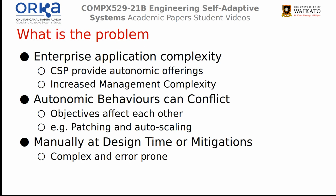So managing enterprise applications is becoming increasingly complex because cloud service providers are creating more autonomic offerings as part of their services. To manage all these services is important, but difficult because the autonomic behaviors can conflict in unforeseen ways. For example, an autoscaler and a patcher using a rolling restart approach, where the servers are taken offline for maintenance in batches, can conflict if these behaviors are not managed.